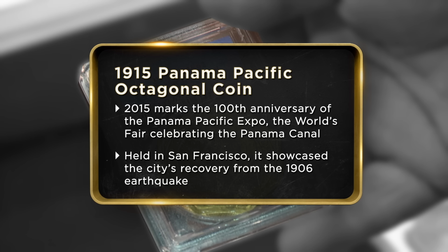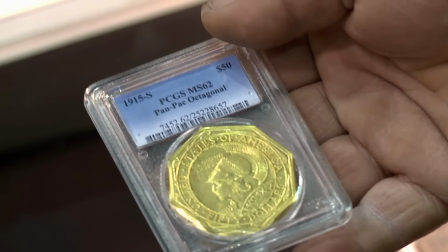They struck over 1,500 of these. Since they were so highly priced, they probably sold, I think it was about 483 coins, and they melted the rest. And it's a very desirable coin, very tough to find.